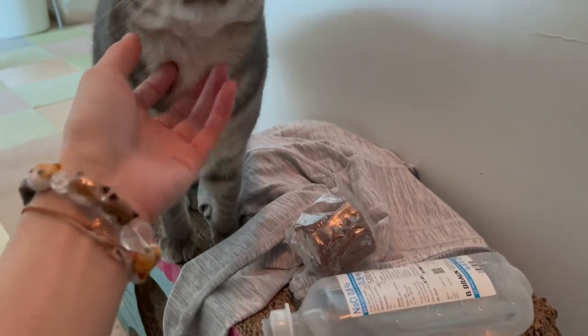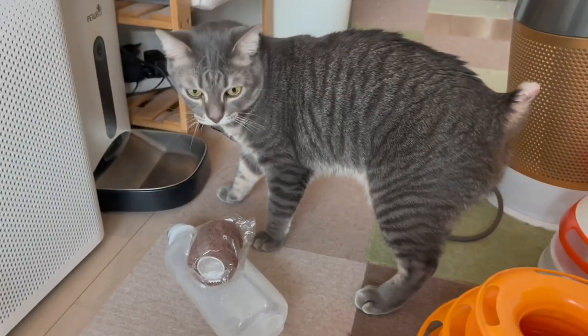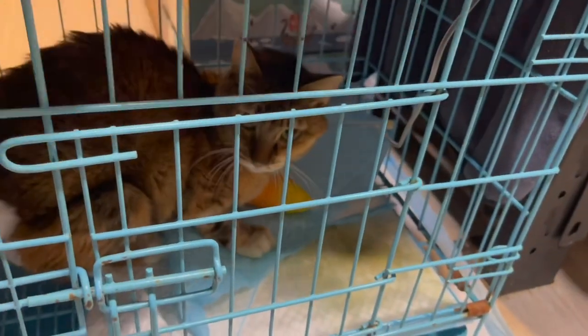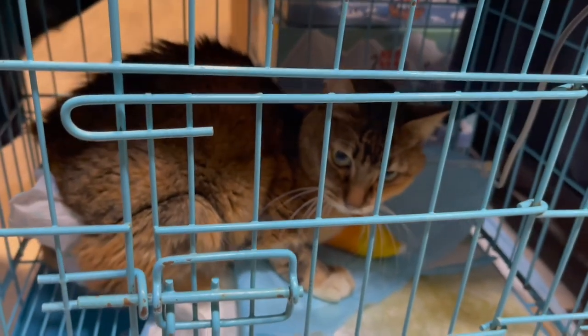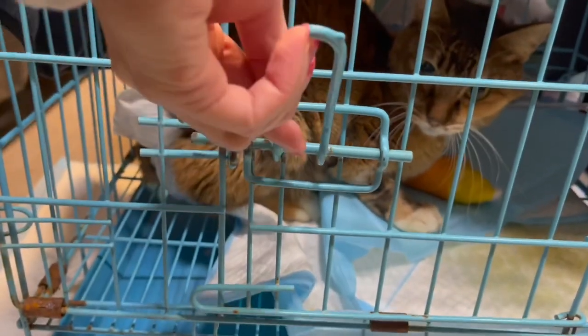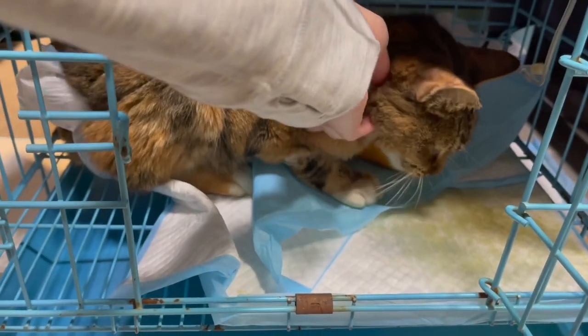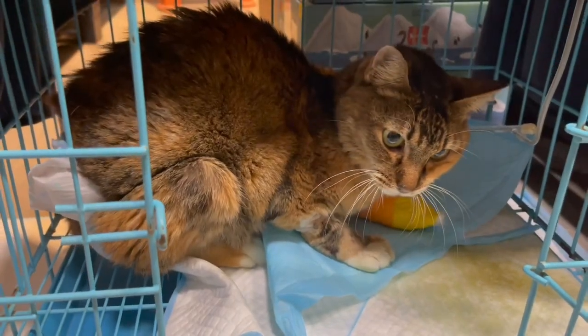Buddy, these used to be your bandages. Do you remember this? These used to be yours. So she's still dehydrated, still under the IV drip. Survived another night, but she soiled her bedding, so I don't know if it's because she's really weak that she can't control herself, or if there's something else going on. They've been changing these wee wee pads, but she's been wetting her bedding quite often. That's concerning.